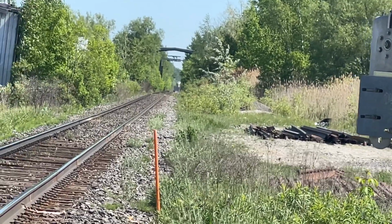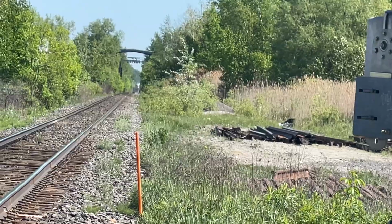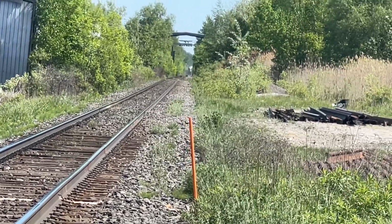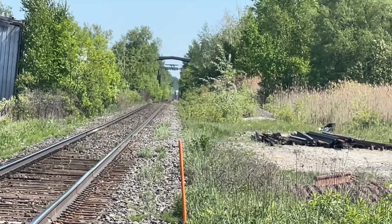There it is, going through Aurora Road right now. You can see, if you heard that K3LL Horn. So yeah, and there it goes, heading up north. I'm just going to pause it for now.